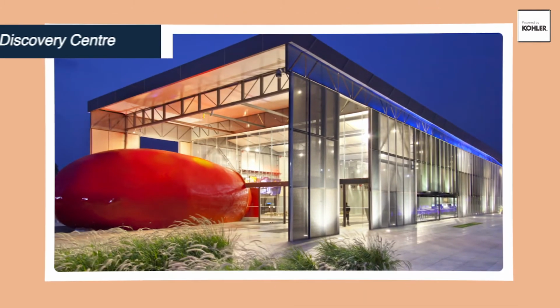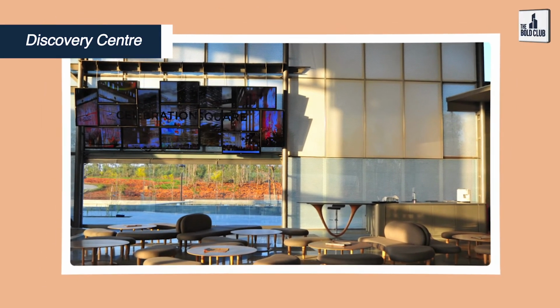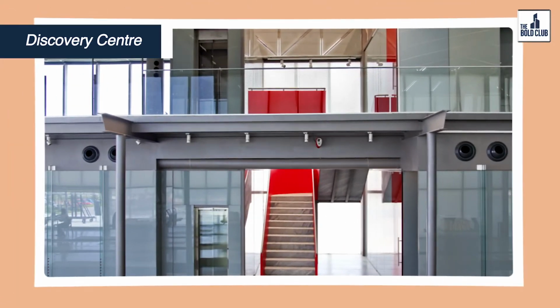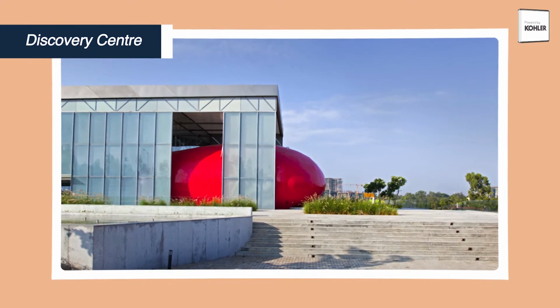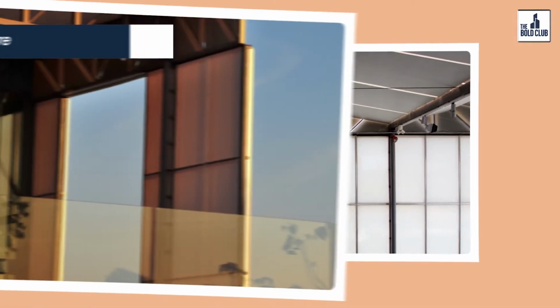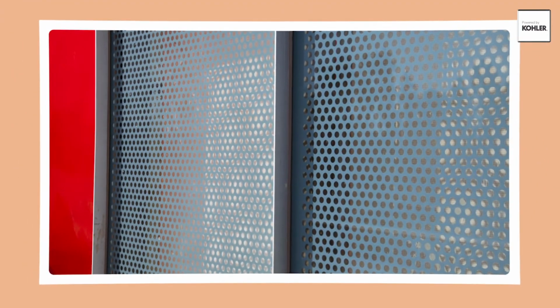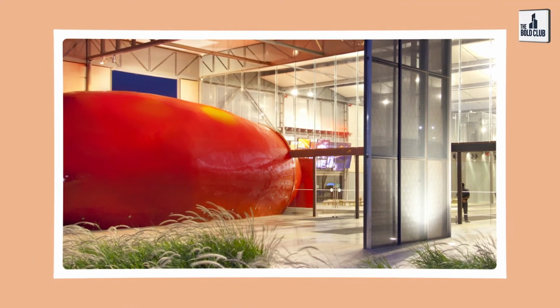The Discovery Center was an icon made for a new city before the city emerged. Entirely modular, completely prefabricated, 105 meters long, it is put together with 2 layers of glass and 1 layer of fabric, held together with some structural steel, all beautifully detailed. It has a 100% fresh air ventilation system, but also an air conditioning system. It has a thermal storage system. It has sun breakers. It's got this brightly red painted auditorium in the shape of an ovoid.